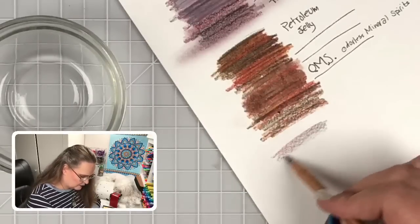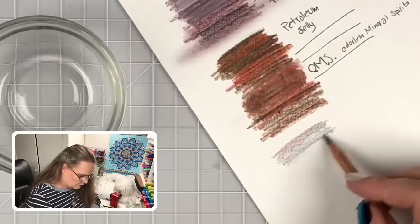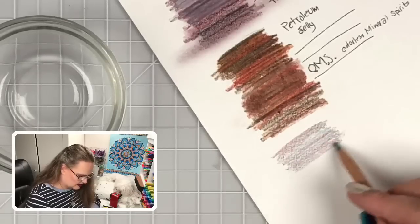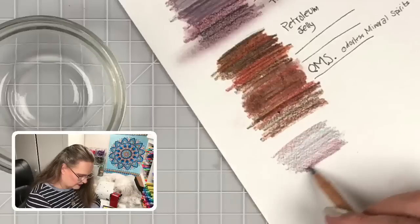Okay, I'm going to do light pressure, really light pressure, and then we're going to do heavy pressure, and we're going to blend it all and see what it does. Okay, now heavy pressure.